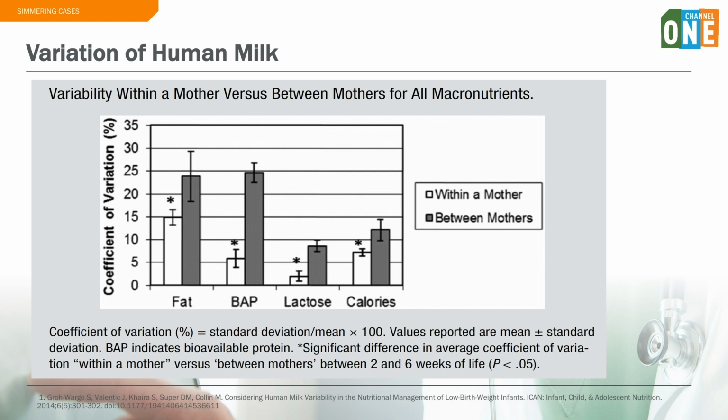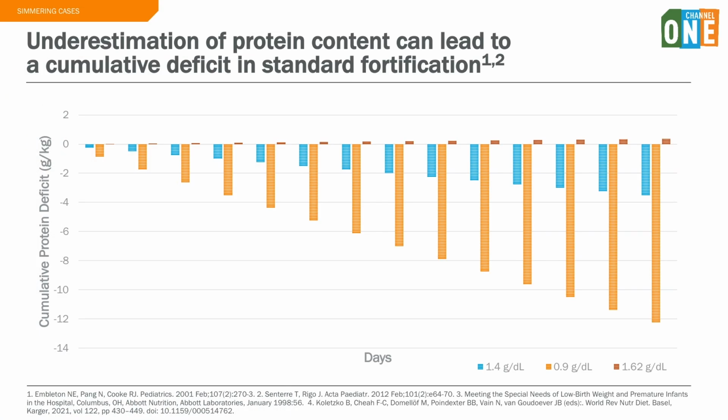So, what happens if human milk's actual composition does not meet its estimated composition? Even with fortification, administered nutrition may not meet our estimated requirements, leading to a cumulative nutrient deficit throughout the NICU stay. This graph displays 3 scenarios using 3 different published values of protein content in human milk: 1.4 grams of protein per deciliter, 0.9 grams of protein per deciliter, and 1.62 grams of protein per deciliter.